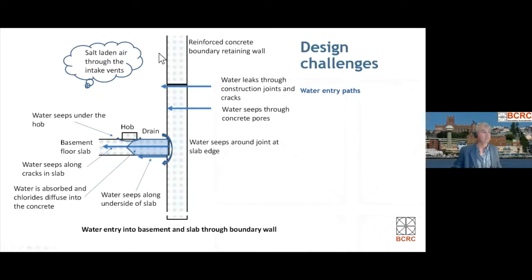So we have to bring this to the conversation. Where is the air intake? What way is it pointing? Because there's no question that salt-laden air can, well, first of all, we've seen air conditioning infrastructure just rusted out within 5 years if it's set up the wrong way, but it affects the concrete structure as well.